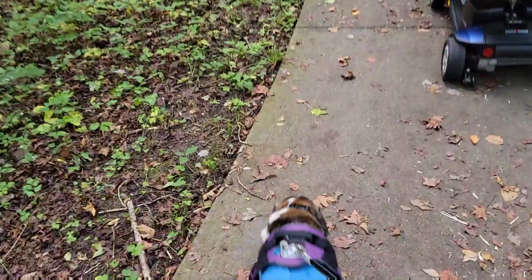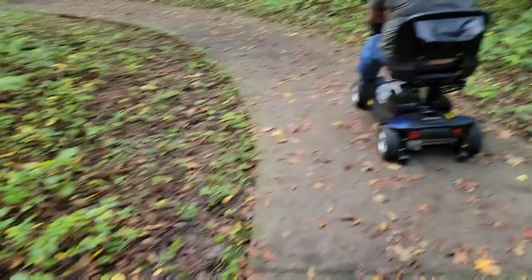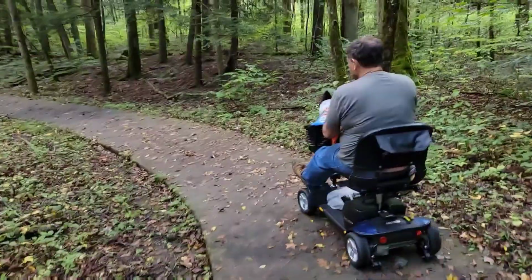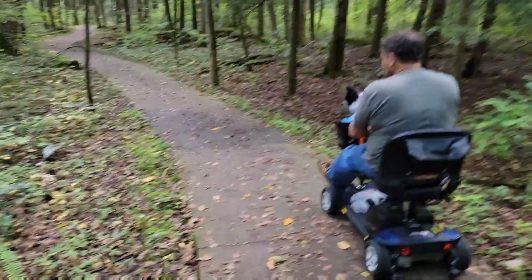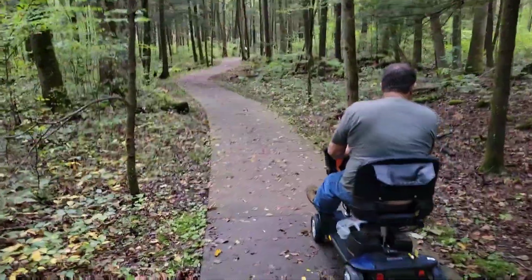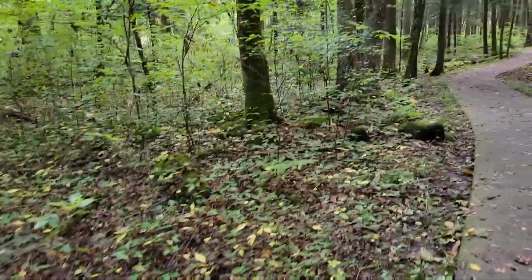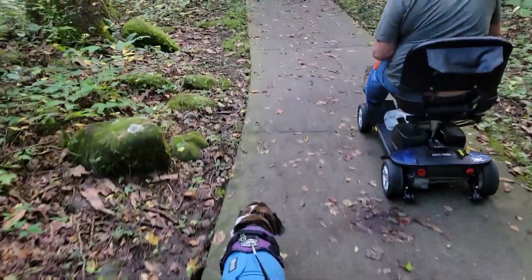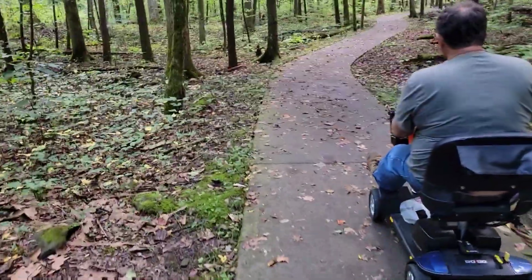How you enjoying it, Abby? I'm using my cane as I maneuver along in through here. Oh, always enjoyed this little trail. It's just nice, peaceful, relaxing. Well, Miss Abby, you got a little spring in your step this morning. You're really wanting to truck along. You're trying to catch up with Daddy, aren't you?